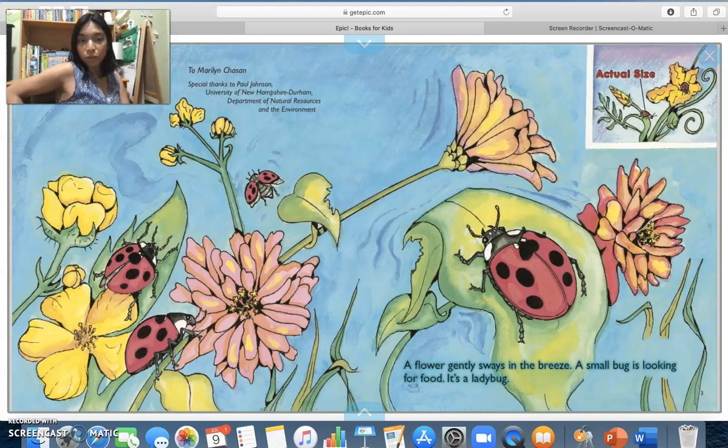So look at all those ladybugs. And in the picture, they look like they're bigger, but look, there's another little square right there where it says the actual size. These are tiny insects as well. Okay. A flower gently sways in the breeze, a small bug is looking for food. It's a ladybug, right? It's an insect. And don't forget, we said that they are part of the beetles group.